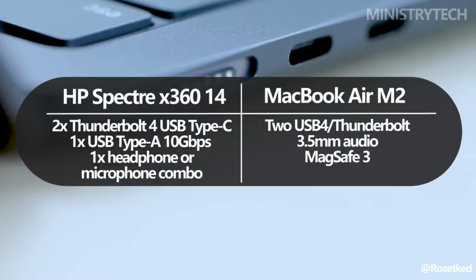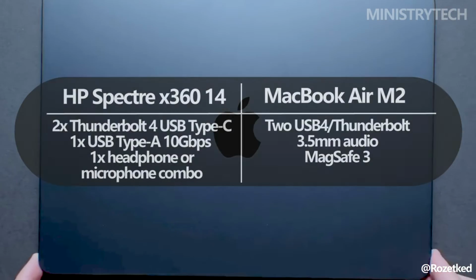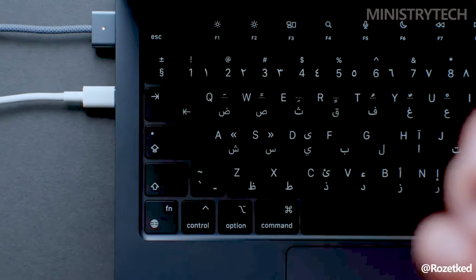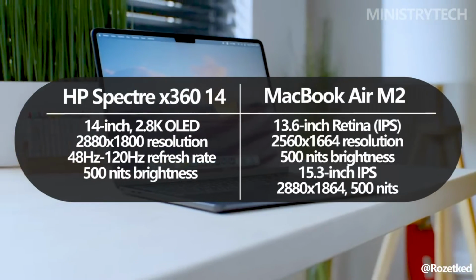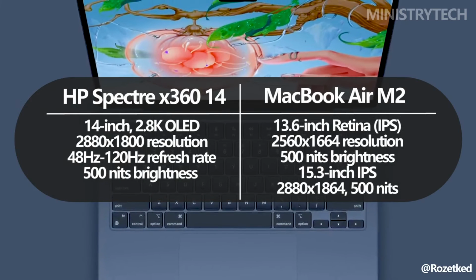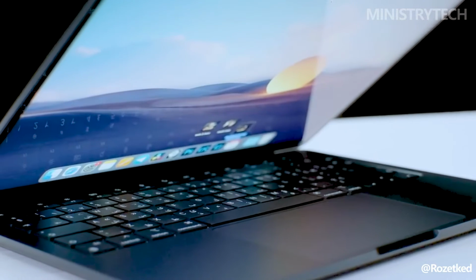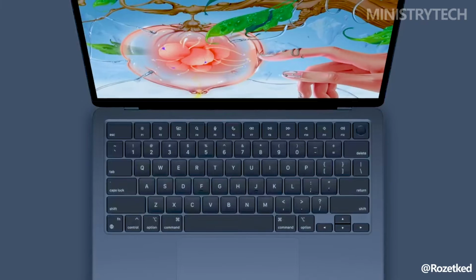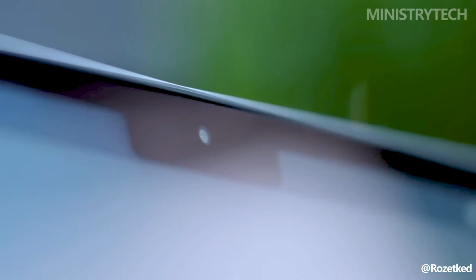There are two weight variations, 3.3 pounds for the larger one and 2.7 pounds for the smaller. The larger model has a 15.3-inch display with a slightly higher resolution of 2880 by 1864, while the 13-inch model has a 13.6-inch display with a resolution of 2560 by 1664. Although the Pro models are exclusive to HDR playback and a 120Hz refresh rate, both are advertised as having a brightness of 500 nits.